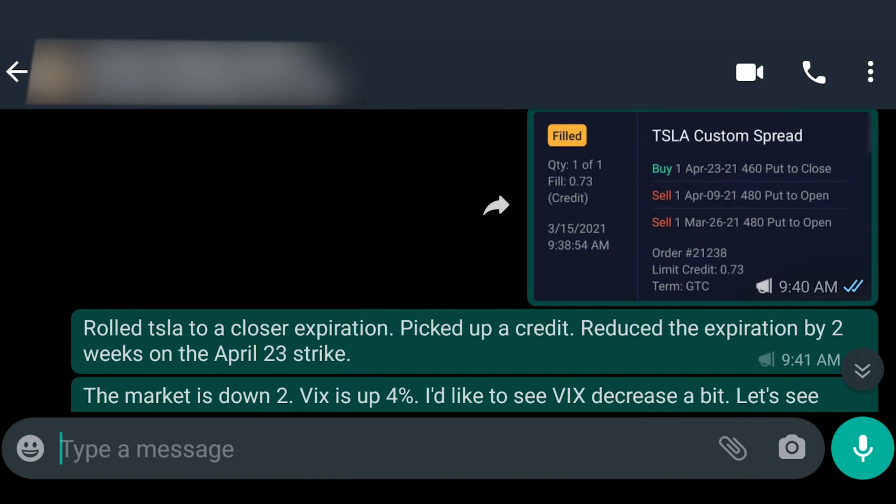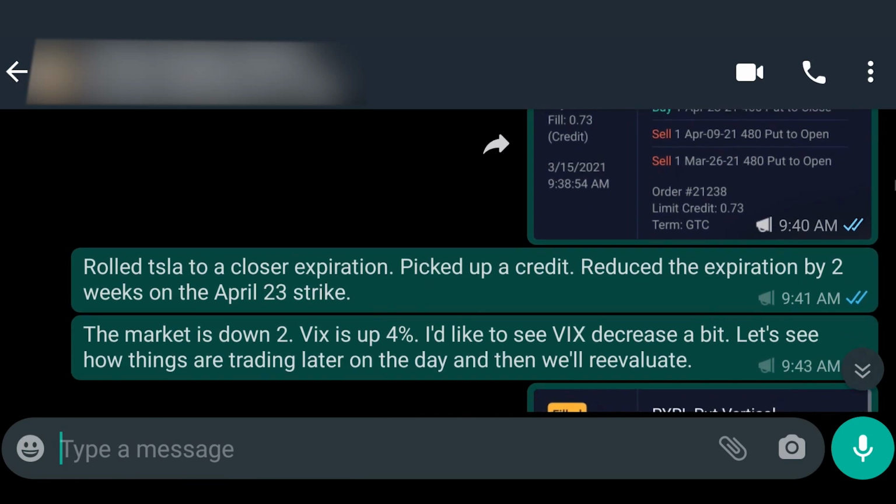Tesla, I decreased the expiration from April 23rd to April 9th. So I decreased the expiration by 2 weeks and I increased the strike price by $20. And in order to finance that, I sold a near dated put option on Tesla with a strike of 480 and I picked up 73 cents or $73 of incremental premium. Rolled Tesla to a closer expiration, picked up a credit, reduced the expiration by 2 weeks on the April 23rd strike.